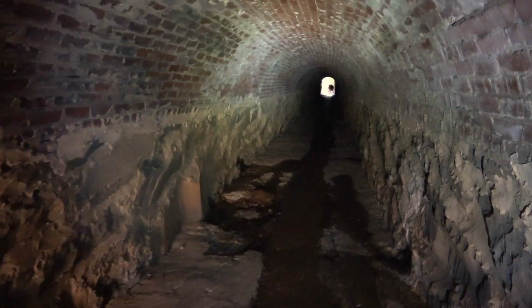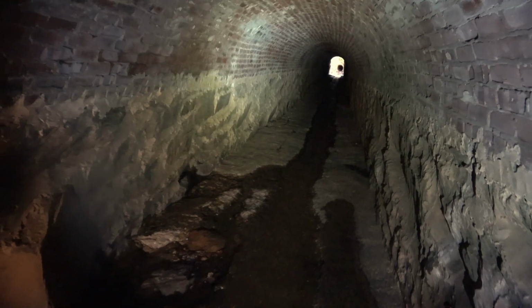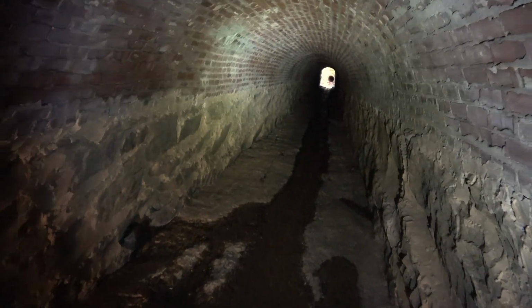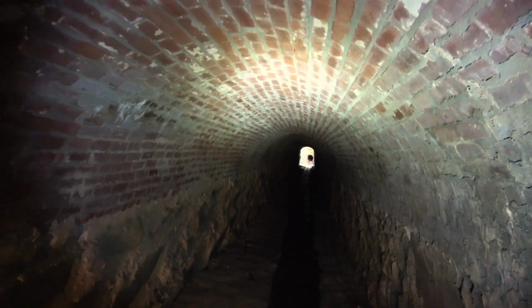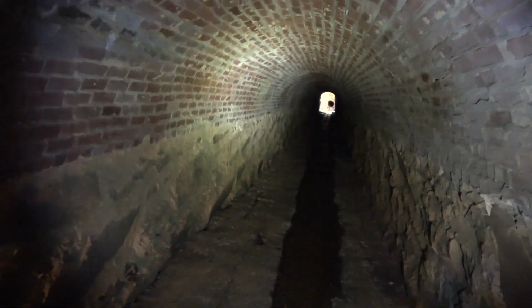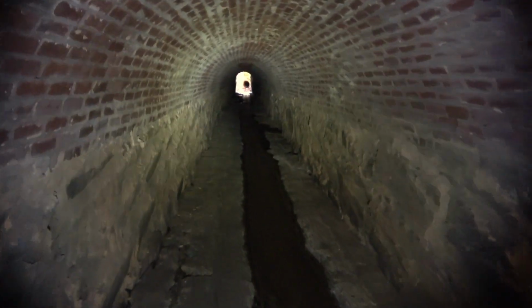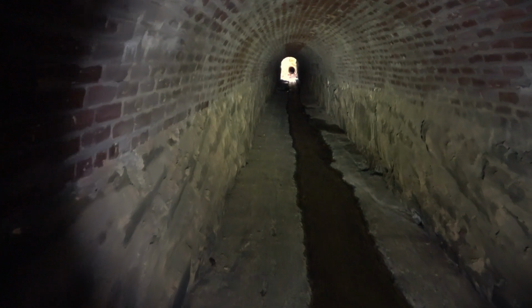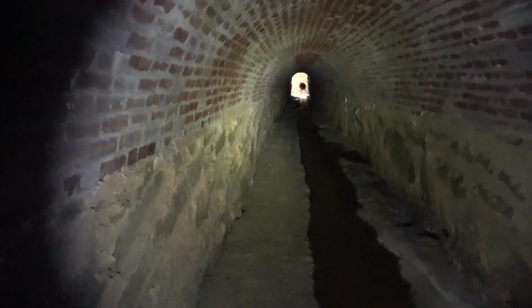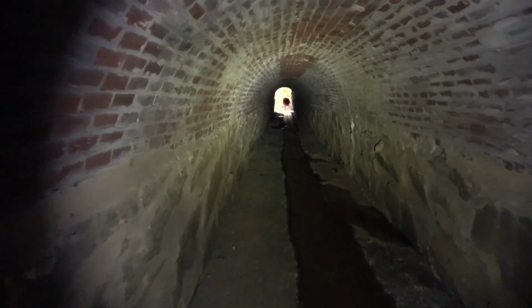The Hall of the Mountain King. It has that feel. Look at the beautiful brickwork. Waiting for some orcs and goblins to come jumping out.